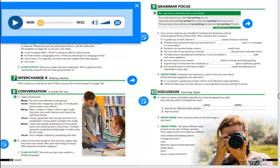Page 53, Exercise 9, Grammar Focus. By plus gerund to describe how to do things. You could improve your accent by watching movies. I learn new words best by writing them down and reviewing them many times. The best way to learn slang is not by watching the news, but by watching TV series.